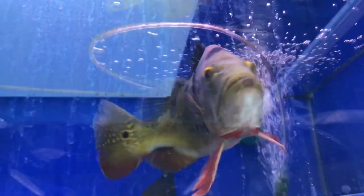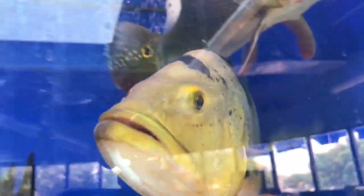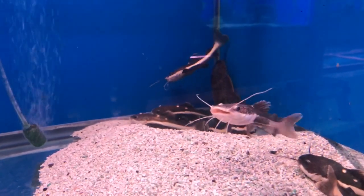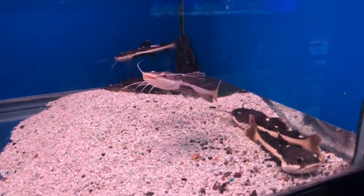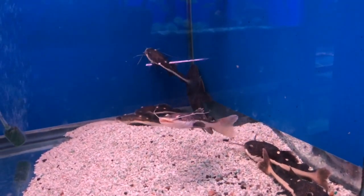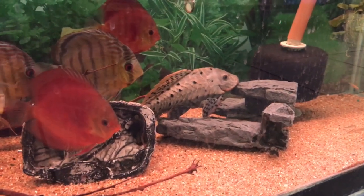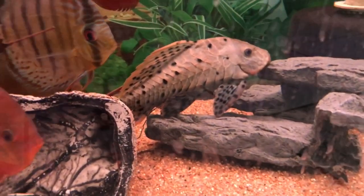Good grief, man. Ay, look at this guy. A week ago, these guys were only maybe 1 or 2 inches. Look at them now. Man, they grow really fast. Oh man, let's go look at some more incredible fish. Wow, take a look at this guy down here. Awesome looking fish.